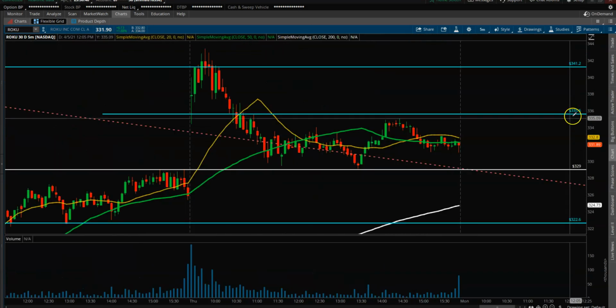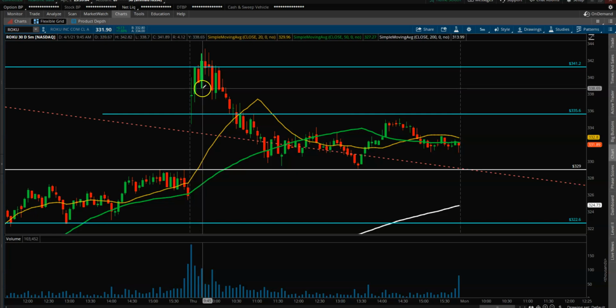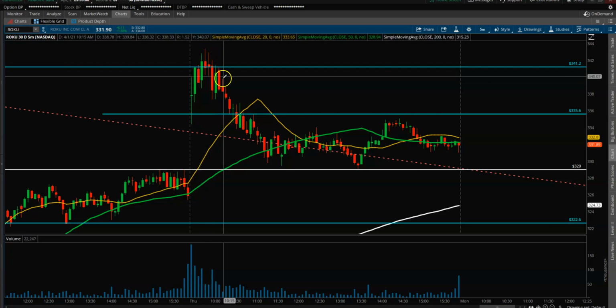On the 5-minute chart, let's dig in. Here it is. I think I shorted it right at the first time, right there, 341.2. Actually, let's say 341.4 or something like that, and then it went all the way down to 339, and the next bar took it to 338, and I think that's where I ended up closing it. But it doesn't matter where I closed it.